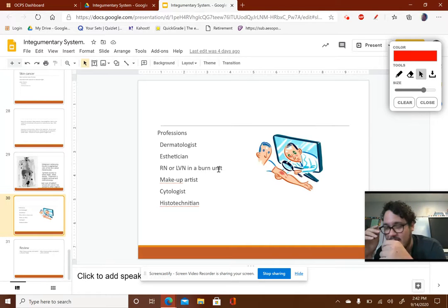Cytologist is someone who works in cytology, which is the study of cells. You could be a cytologist who works on skin cells more specifically, so you could be really hyper precise. And then finally, histotechnician. Technicians, I think, is worth bringing up because technicians are people who are very important and necessary in the medical field, but they don't need a college degree. You can become a technician by getting a high school degree and then getting a certification.